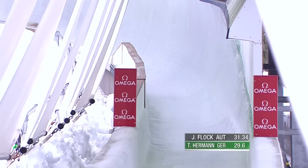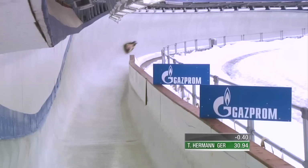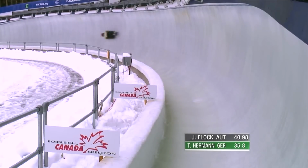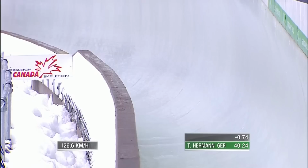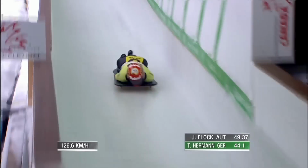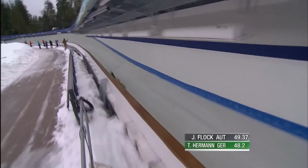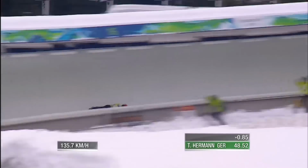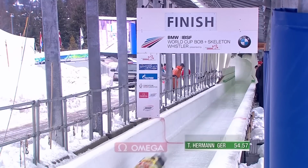Little toe drag into 4. Another one there as she comes through Luda's Loop. That's a little rough exit, but she's got a 4/10 lead. Well, this is phenomenal. Wow. That's a lot. This is what Tina Herman has been doing to the field. Again, you can see her right foot working hard to keep the line. 74 hundredths. This is a sport of hundredths of seconds that separate the top athletes, and she's coming down here. Look at that, she does not disappear like Janine Flock, does not skid into the finish. That's why she's the World Cup leader.